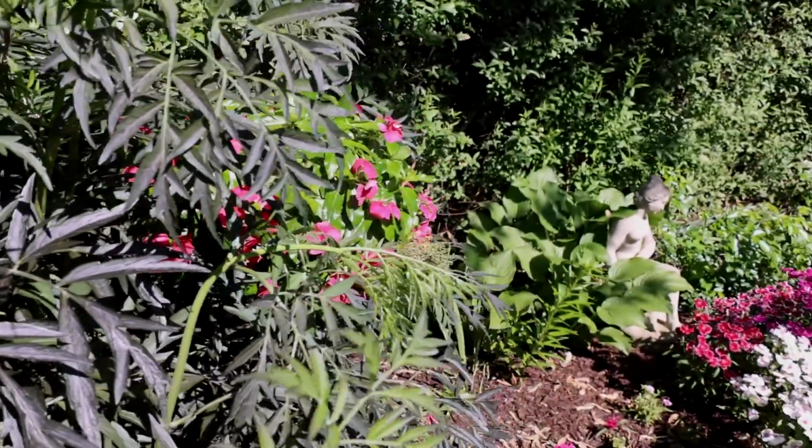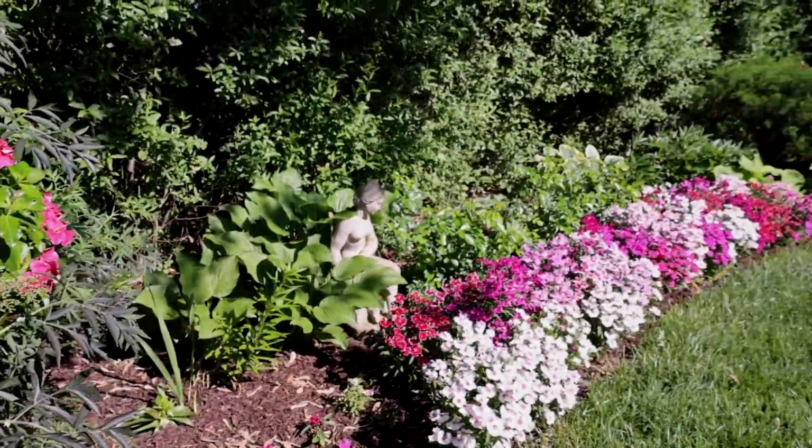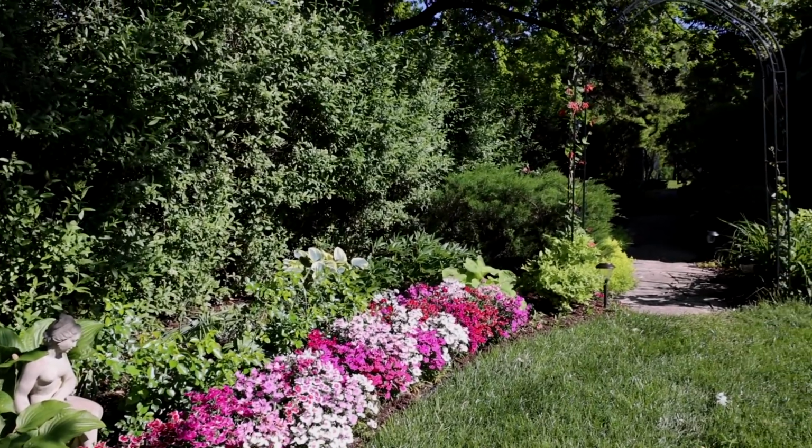So we just got to think all the little touches we have in here that are personal touches in between all the plants and stuff is kind of nice.